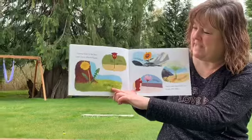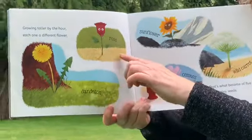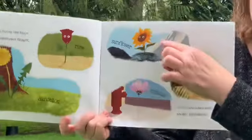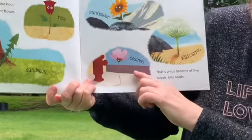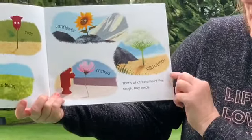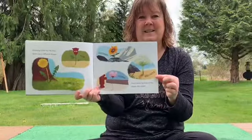This one turned into a dandelion. I bet you see a lot of those in your yard right now. This one turned into a rose. That one turned into a sunflower. This one turned into a flower called a cosmos. And this one turned into a flower called a wild carrot.